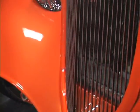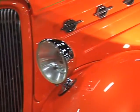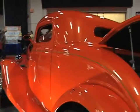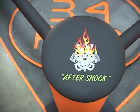It's a beautiful orange. It's actually from House of Color. It's called Tangelo Pearl, and what's involved is a three-stage paint where we have a white ground coat, we have a translucent orange pearl coat, and then we have clear coat on top of that. That is beautiful. And then you nicknamed it Aftershock.